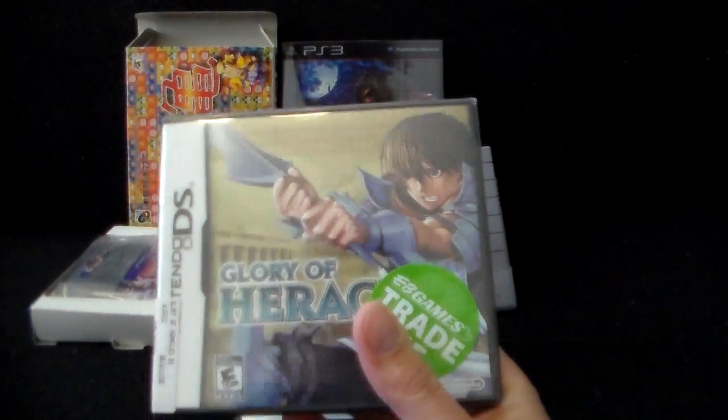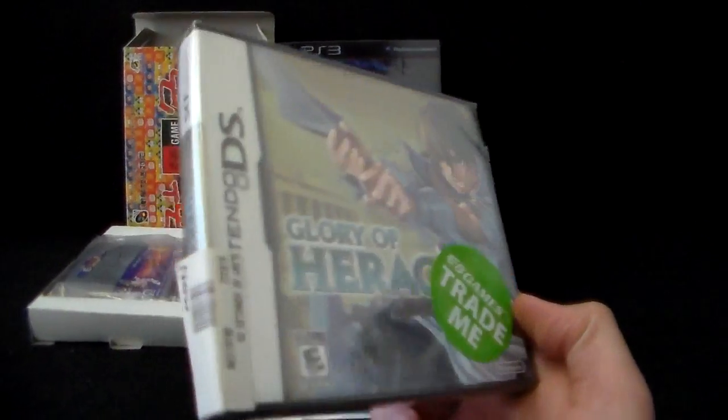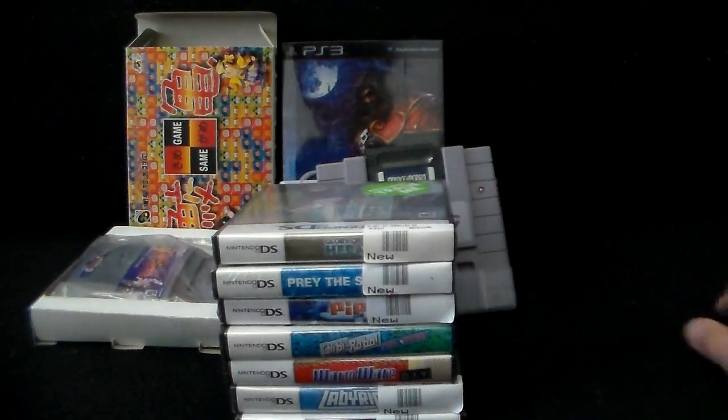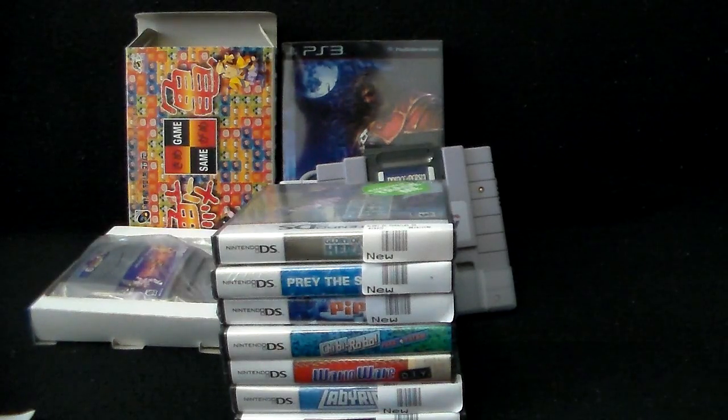Glory of Heracles, or Hercules, but I'm pretty sure it's Heracles. Once again, I think this is a Nintendo-made RPG for the DS. Yep, you get the drill. It's like, I'm guessing, classic Greek, Roman sort of gods fighting people, yada yada yada. And that one, how much did I pay for that one? Couldn't have been very much.